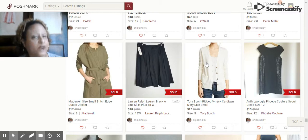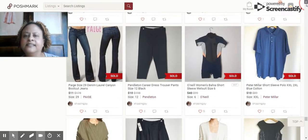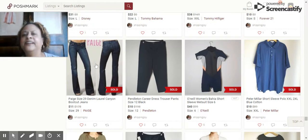Moving on next, a great find indeed at the bins, and it was an ivory, no stains. Tory Burch rib V-neck cardigan, size small. I sold that for $25. Next item up that I see is an Anthropologie Phoebe Couture sequin dress, size 12. That sat a little while, but I finally sold it for $13. Very beautiful indeed. Next up, we have these Paige size 29 denim Laurel Canyon bootcut jeans, which don't sell as well for me. Sold for $11, still made a little profit.